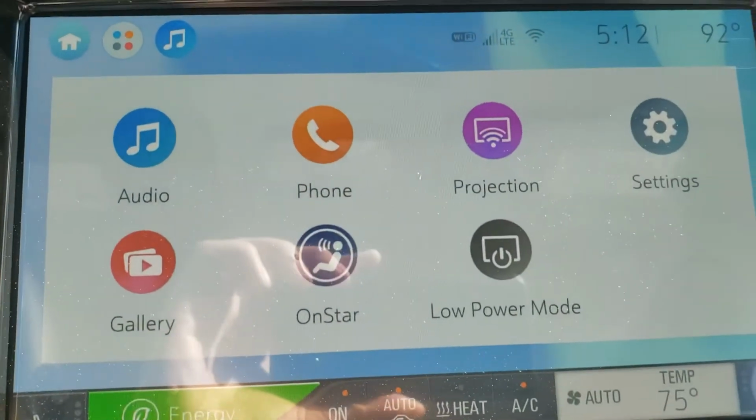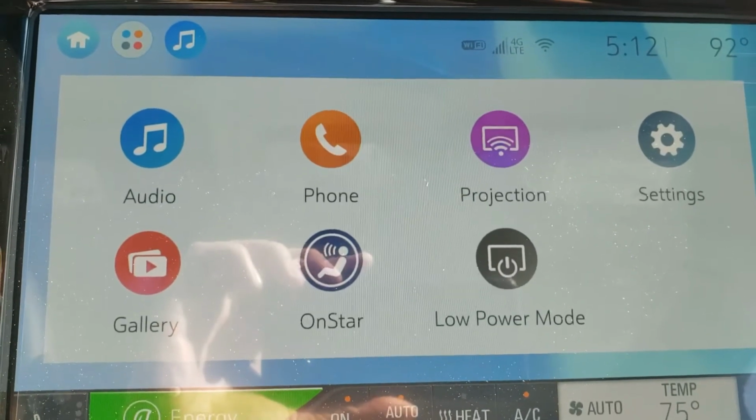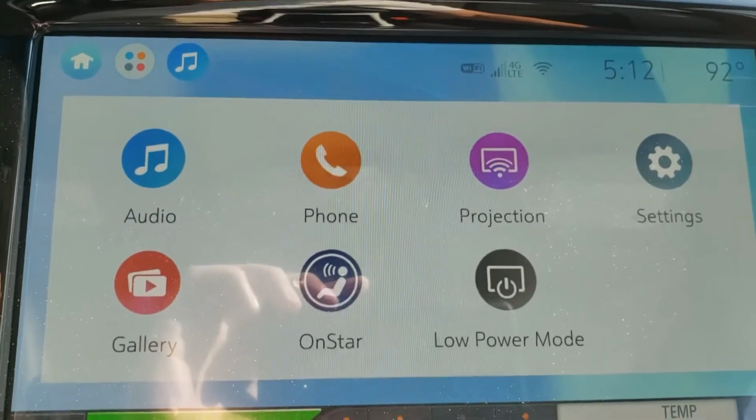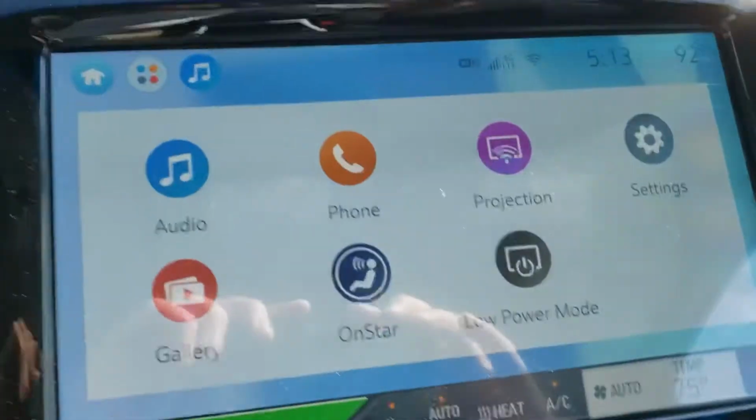Projection, that's Apple CarPlay if you have an iPhone. And Android Auto if you've got, like I do, an Android. All you have to do is plug it in. There you go. 2 different USB ports. Take your pick. Plug it in.